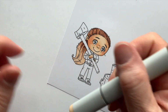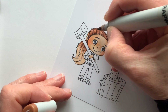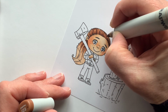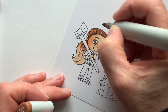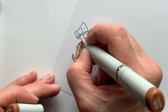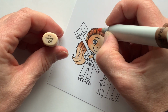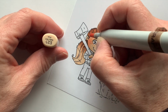So on this portion, I could use a little bit of E23 to soften some of that. I'm debating if I need to come back on her skin and put a few of those freckles in a little more distinctly. Not sure yet. Just thinking. I don't need to do a whole lot on the ponytail because that is going to get lighter here in a second. And then I'm going to come in with my E21, just barely in some of those lighter areas.